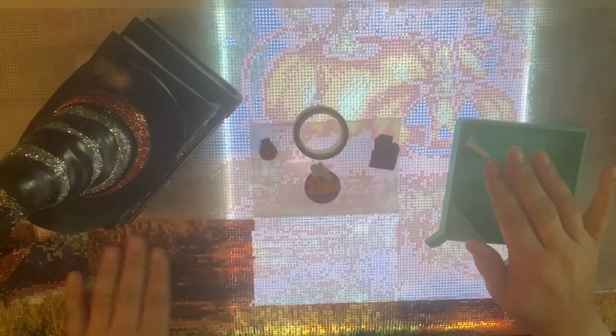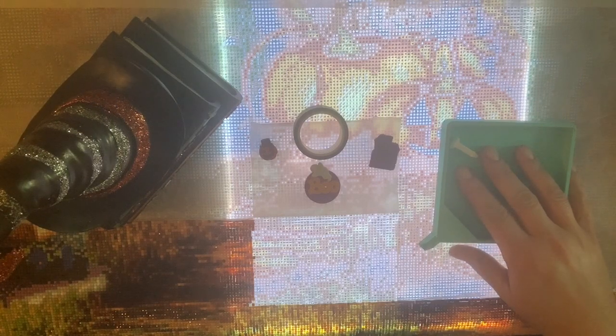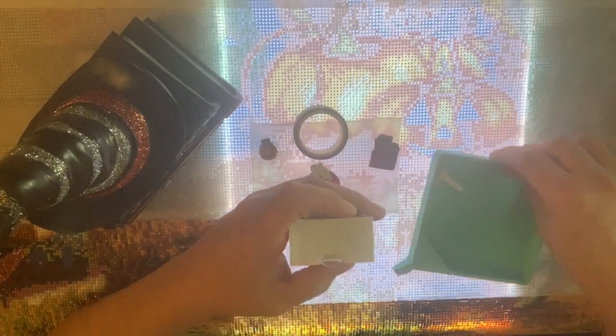I finished 2 sections earlier yesterday. This has been a crazy week, crazy weekend, and I just wanted to diamond paint yesterday to get my mind off crazy stuff. If you're around on the weekend, you know what I'm talking about, but it was crazy and I just wanted to diamond paint. I'm gonna go with, I'll do the little bit of hearts that are here.